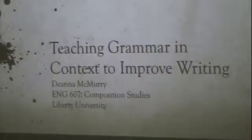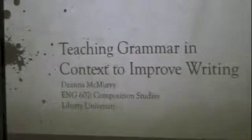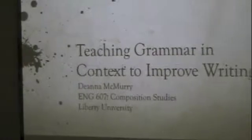Teaching grammar and context to improve writing, Deanna McMurray.